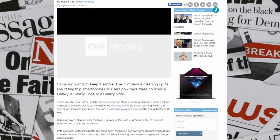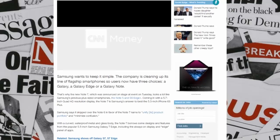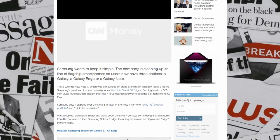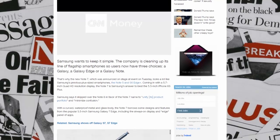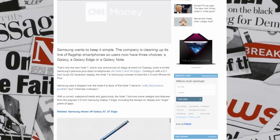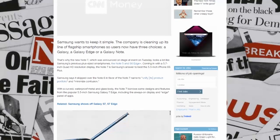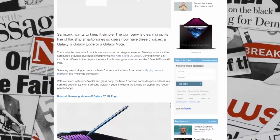That's why the new Note 7, which was announced on stage at an event on Tuesday, looks a lot like Samsung's previous plus-sized smartphones, the Note 5 and S6 Edge Plus. Coming in with a 5.7-inch Quad HD resolution display, the Note 7 is Samsung's answer to the 5.5-inch iPhone 6S Plus. Samsung says it skipped over the Note 6 in favor of the Note 7 name to unify its product portfolio and minimize confusion.